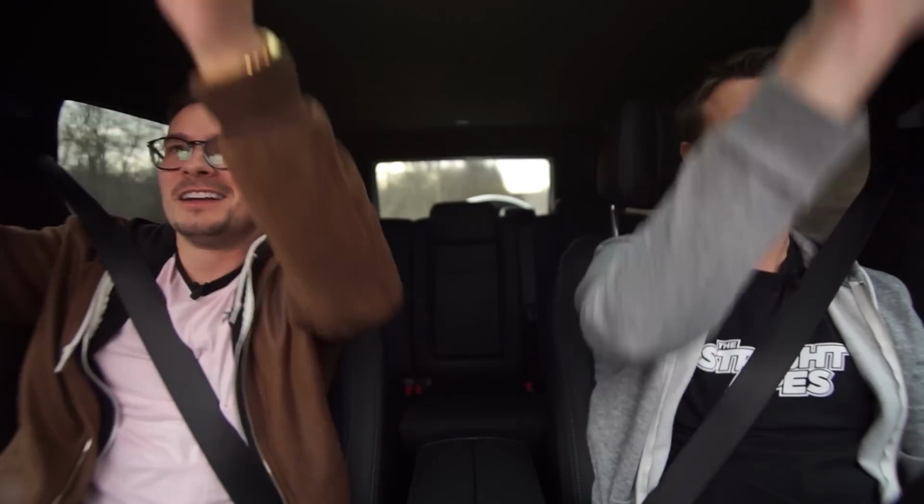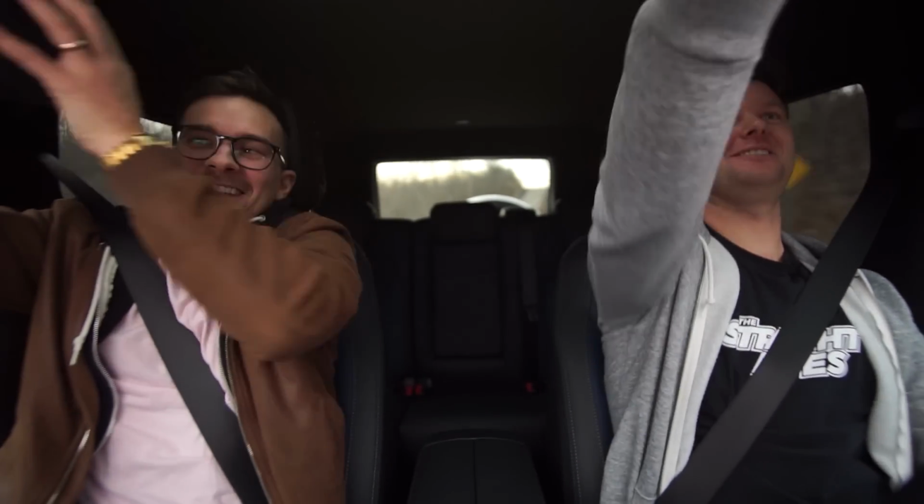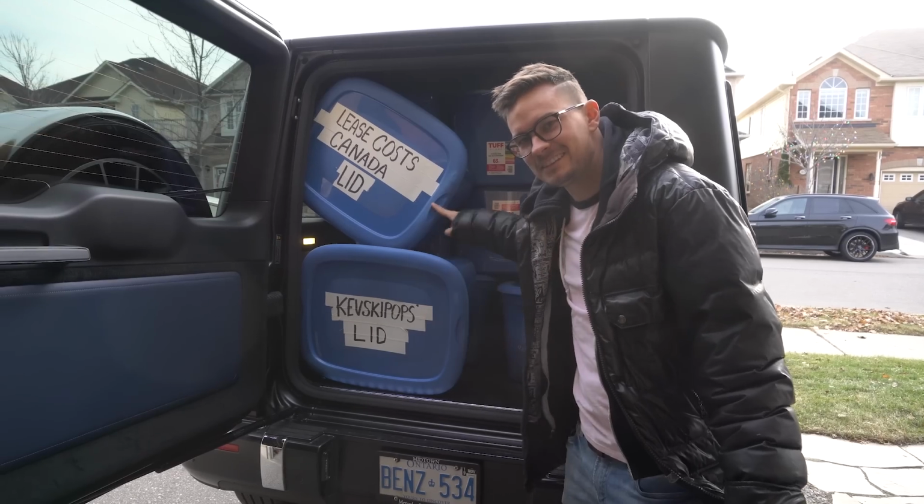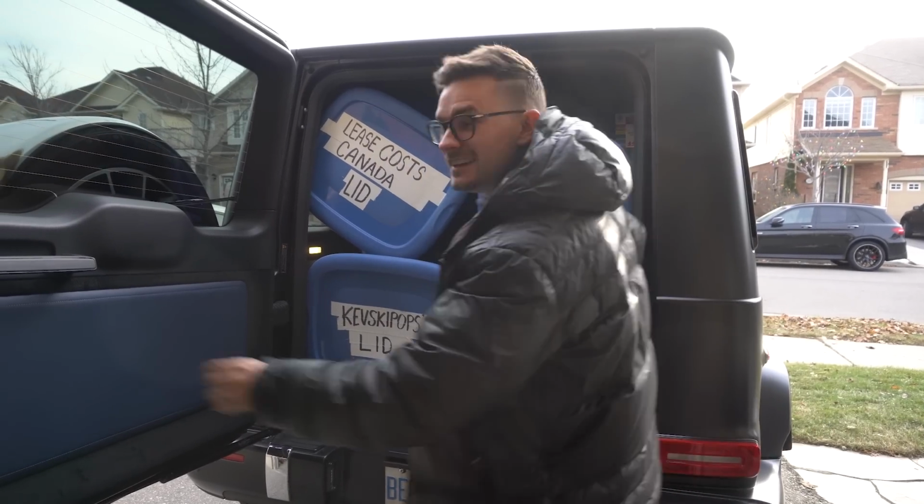Back to the interior. Visor test! I haven't tried this yet. I had the sun in my eyes, but I suffered through it. Tight visor. 3, 2, 1. Come on, Mercedes. 2019, get with it. Box test. 16, 17, 18 boxes.